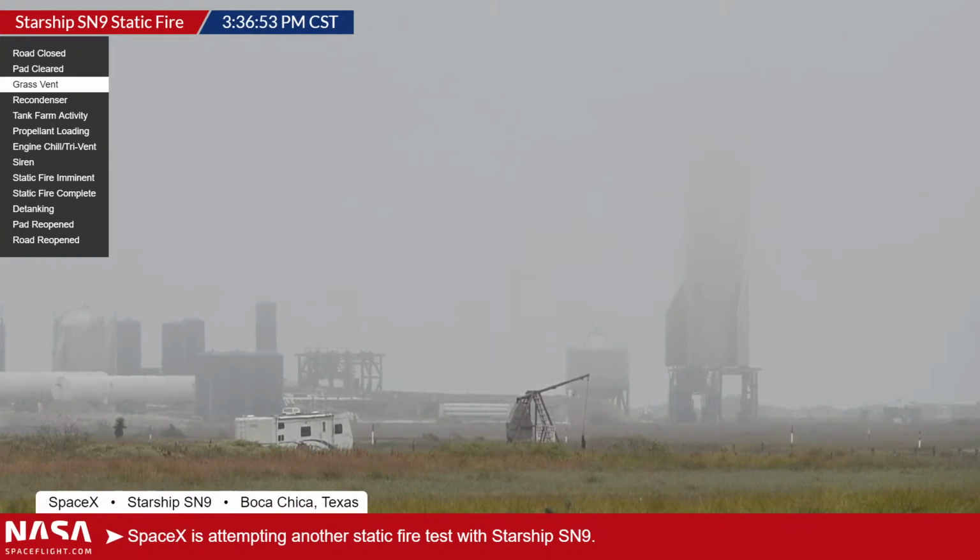But as Michael said, we can see the aft of SN9. That's all we need to keep an eye on during this static fire attempt. So let's have a look at our questions and see if we've got any coming straight away.